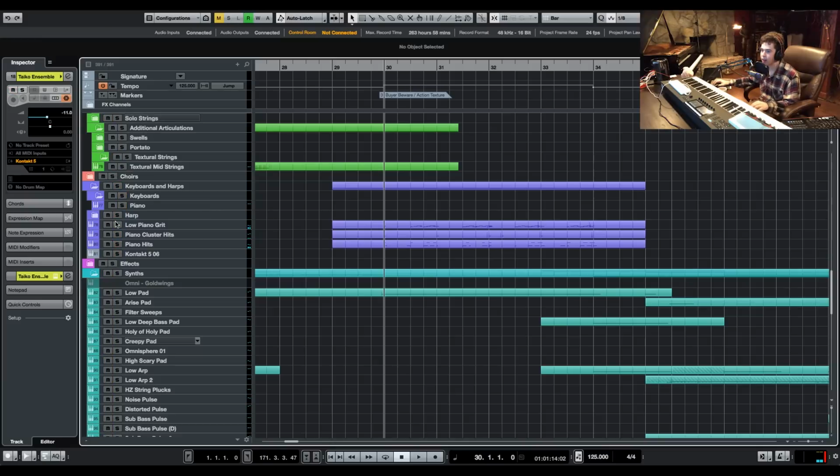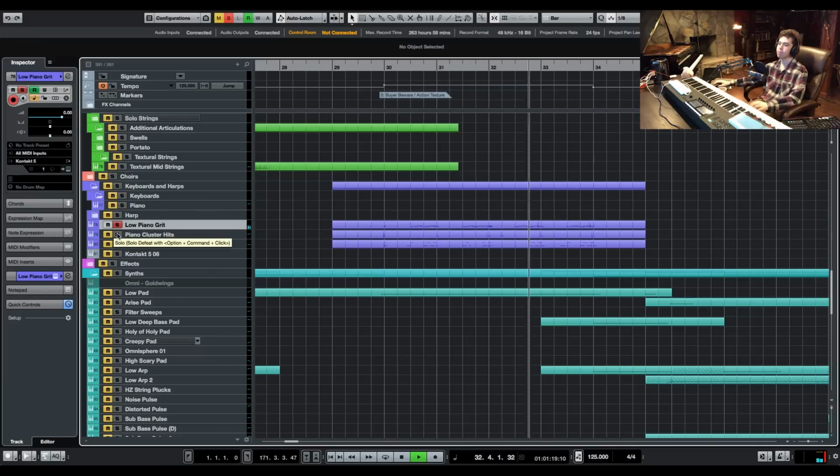Alrighty, so first layer is from Metropolis Arc 3. Then we have this sound. Bit more of a gross sound.